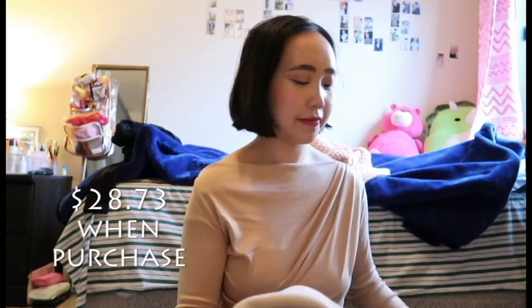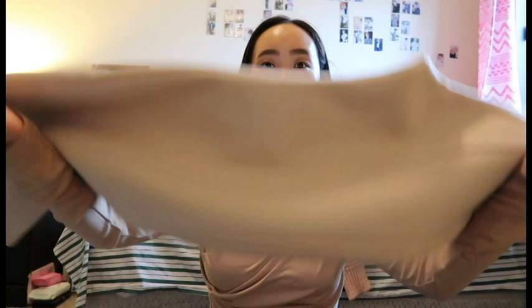So this one is a bell bottom woolen dress pants. It's beige and it's one size. This was $28. Okay, when you first touch it, it definitely feels like that woolen dress pants, like when you just unveil it, it's stiff, you know? An elastic band where you just have to put it on.